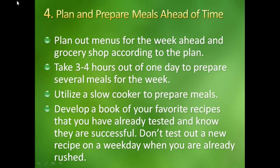Take 3 or 4 hours out of one day to prepare several meals for the week. Freezer meals, things that you can do in the crock pot. You know, Saturday afternoons, if you do your grocery shopping and come in and get everything cut up and ready, individual Ziploc bags, you can throw things in the freezer. Even cooking a lasagna or something that you can cook, or even have it made up and ready to go in the oven a couple of days later. So prepare and do as much as you can ahead of time.